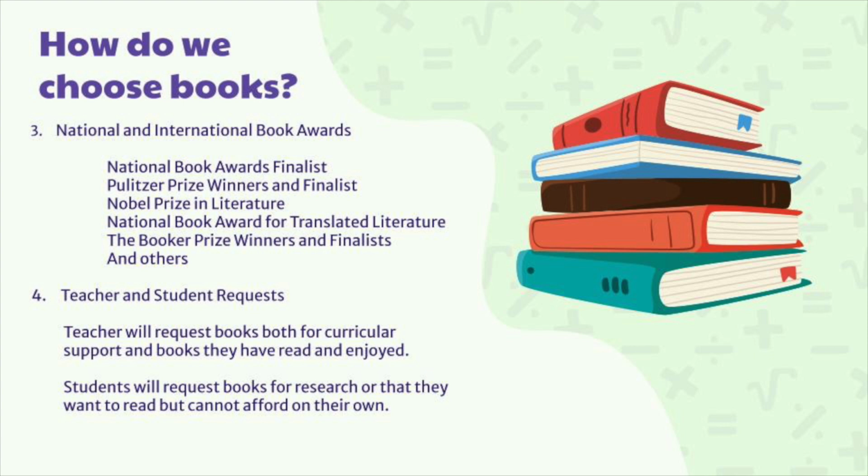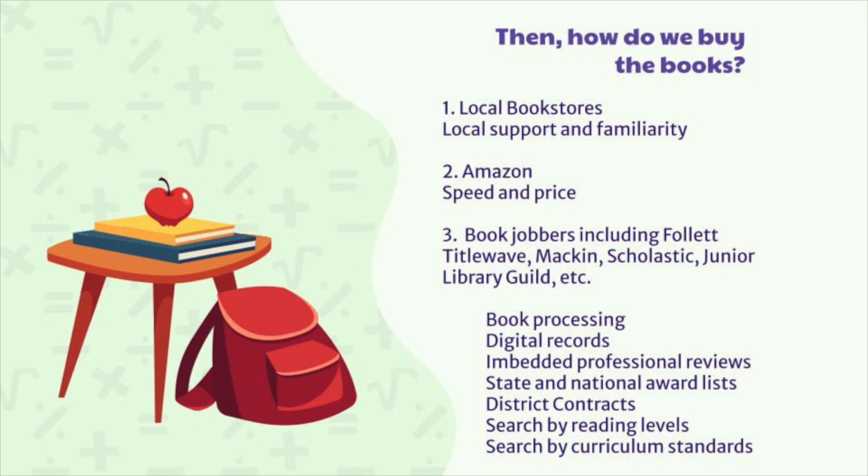How do we actually go about purchasing them? Let's talk about this from least to most frequently used sources. 1. Local bookstores. Our local small businesses and the occasional trip to Barnes & Noble provide an important level of personal service and understanding of our audience that a website simply cannot. Second, many books are purchased through Amazon. Amazon is frequently the cheapest and fastest option when purchasing books. We might especially use Amazon when purchasing additional copies of a book we already own or a book that a teacher needs quickly to use for a specific class project.